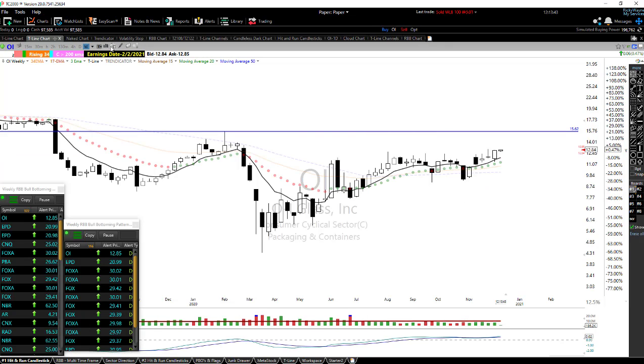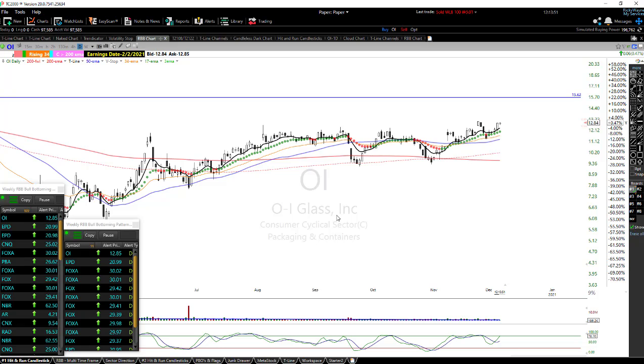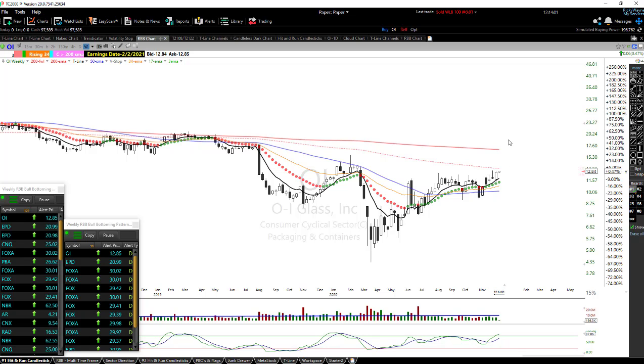There is no sell target after the RBB. Where am I here? There I am. Okay? There is no sell target because you've sold. Darn it, Rick. There we go. So here's the RBB setup.